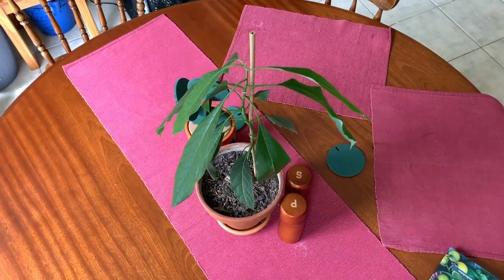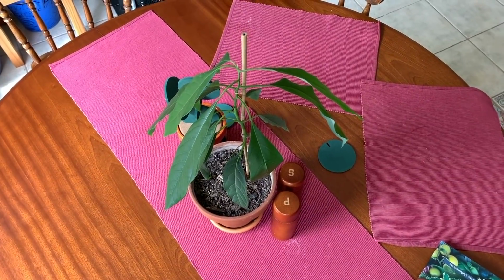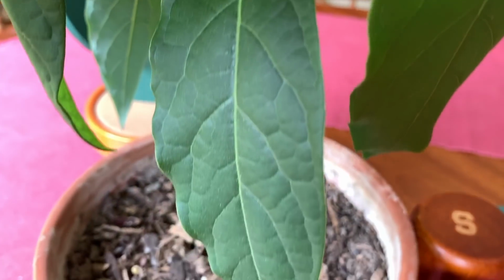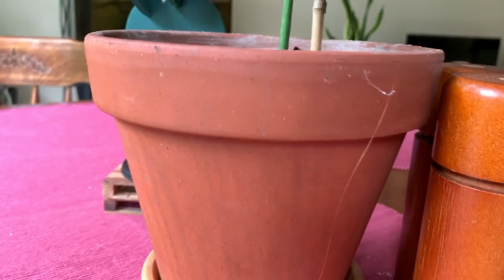This is now living as an indoor plant. I leave this on my kitchen table most of the time as a bit of a centerpiece. It is getting a little bit tall to leave there while we have guests because you can't see over the table. But it is a lovely piece to have in the house.